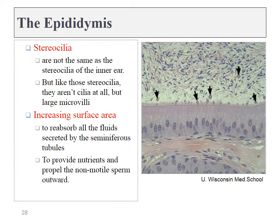The tubes of the epididymis are lined with stereocilia, which is a really bad name because they're not cilia at all. They are microvilli, and they help to increase surface area. That's important because within the epididymis, we need to secrete a lot of nutrients to keep these spermatozoa alive.